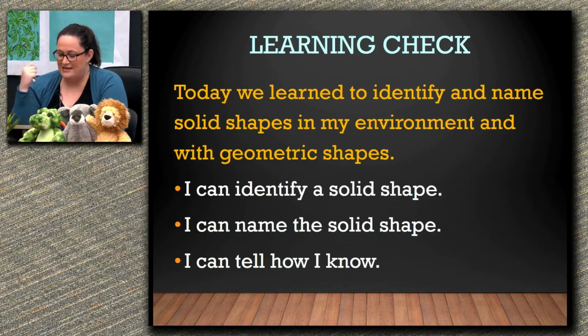Today, we identified and named solid shapes in our environment, and we used geometric shapes to help us. We identified the solid shapes. We named some solid shapes. We told how we knew. We also did some flat shapes, and we did position words.